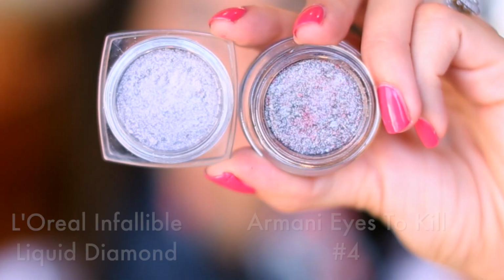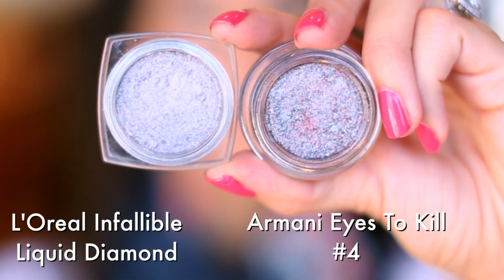Like this one, for instance, is number 4. It's more of a warm taupe. You have a little bit of red swirled in here, but I have to say, for a drugstore dupe, you're going to want to go with L'Oreal Infallible shadows. Even the presser in here is very similar to what you see when you open the Eyes to Kill. Everything feels almost identical. The wear is identical. They're both very long-wearing products. They're soft to the touch. You don't need to press much at all to get a ton of pigment on your finger or on a brush. And they're just amazing.